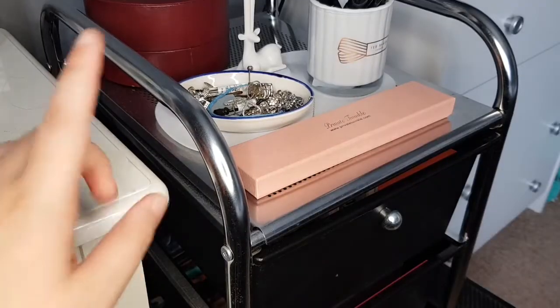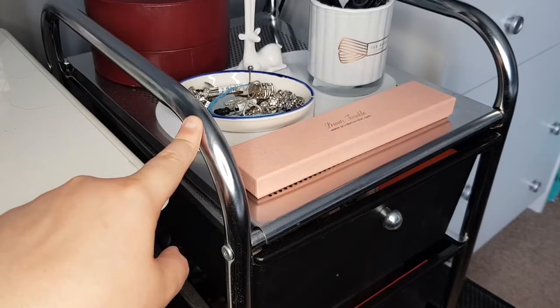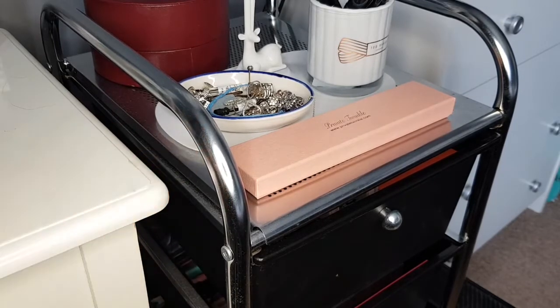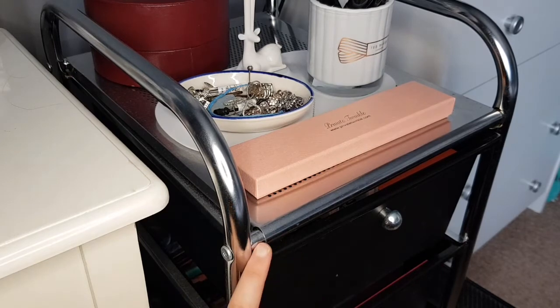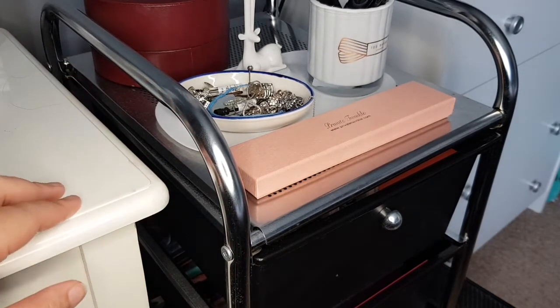My dressing table, I have this set of four drawers. I found them on Amazon. I literally just typed in some plastic drawers on there, and these came up, and there's four of these drawers. They're quite deep and go quite far back, so they're really handy. They can hold quite a bit.